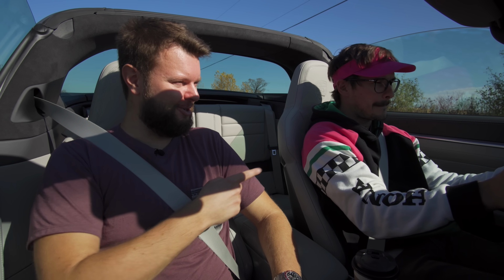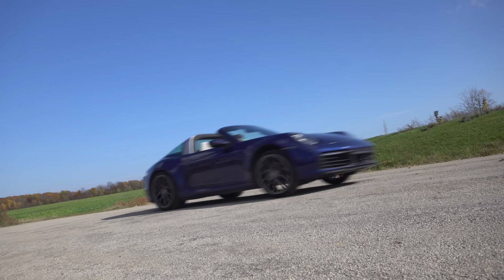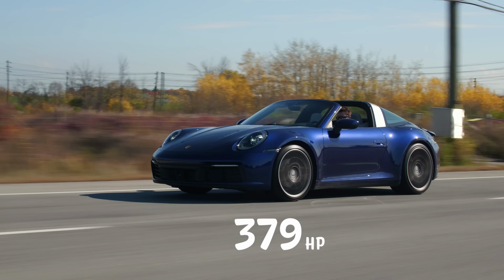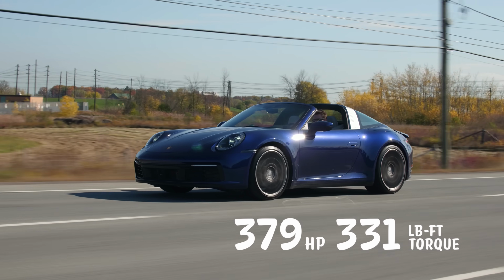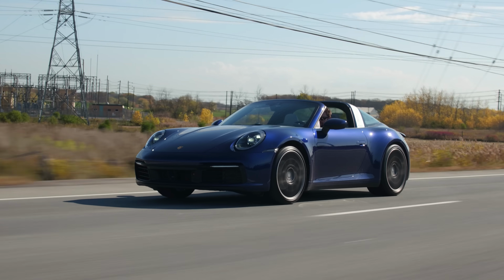2021 Porsche 911 Targa with launch control. Horsepower and torque: 379 horsepower, 331 pound-feet of torque from a twin-turbo 3-liter flat six. And this is the 4, not the 4S.